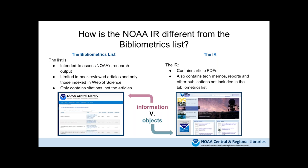Also, the list that appears on the website currently only includes articles by NOAA authors and contractors, not those articles by grantees or other people receiving funding from NOAA, and those articles are required by PAR. The IR, on the other hand, includes not just articles, but tech memos, tech reports, annual reports, reports to Congress, all the reports, and a lot of other different kinds of NOAA documents, both those covered by PAR and those that we've deemed to be appropriate for the IR.